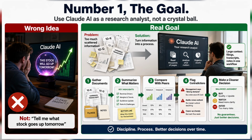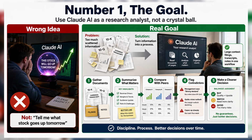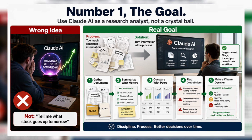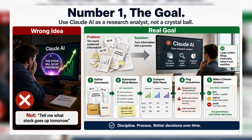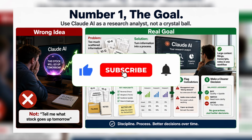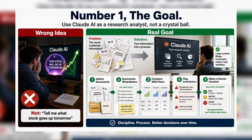Number 1, the goal. What people usually get wrong about this topic is the word hedge fund. You are not trying to turn Claude into a machine that magically tells you which stock will go up tomorrow. What you actually want is something much more useful. You want Claude to act like a disciplined research analyst. That means it should gather the right documents, summarize what matters, compare a company against peers, flag contradictions, and help you make a cleaner decision.